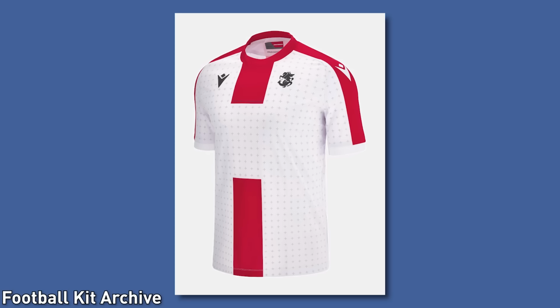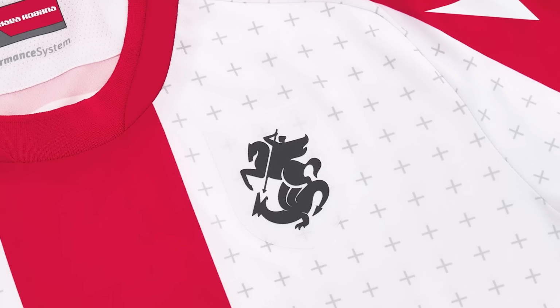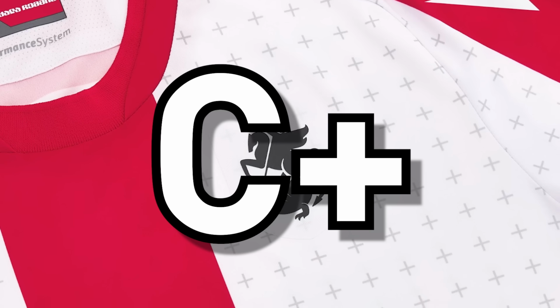It's not bad. I actually kind of dig it. Or maybe it's just because I've seen so much ass in the past 10 minutes. Georgia's home shirt kind of looks like an old 2016 Puma shirt, and then you also have a vertical red stripe going down the center of the shirt. There's also some crosses. They're less visible, but they do add a nice little touch of identity there.